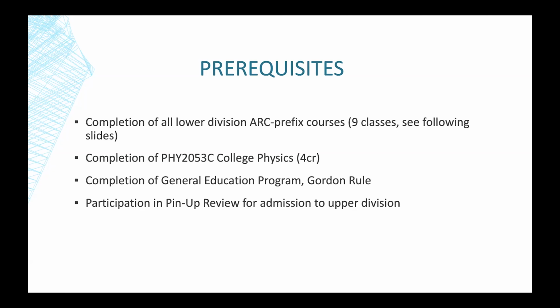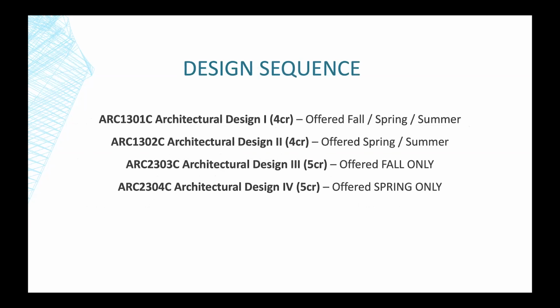and completion of general education program in Gordon Rule. And then also you'll need to participate in the Pinup review for admission into the upper division. So I said compete. The Pinup is a competitive process, and we'll talk more about the Pinup. It's not something that I would tell you to put at the very fore of your mind right now, but I would certainly know about it. And as you move closer to the Pinup, there'll be more information.